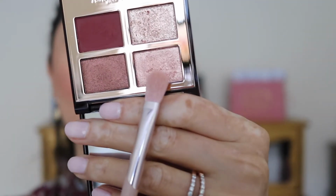So let's just get right into the eye look. I'm going to use the very first shade, this one right here, which is the prime, as she calls it. I'm just going to apply this all over my lid. I'm going to be using the Fenty blending brush number 230.